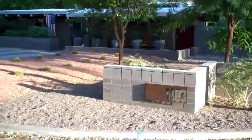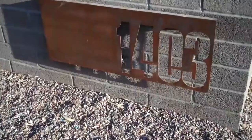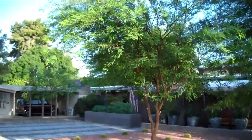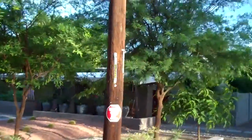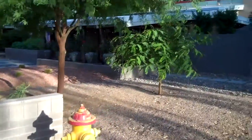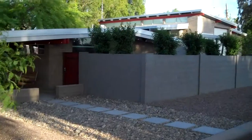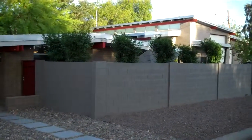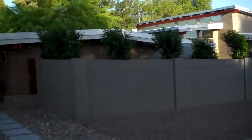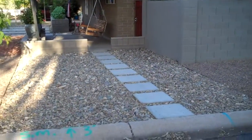And there's the address, 1403. And then this is the house. Now I built this 2 years ago. Exactly almost 2 years ago I got the keys. I did all the construction in 4 months. And we're going around the exterior, and it's on a corner lot. So now you're at the side of the front of the house.